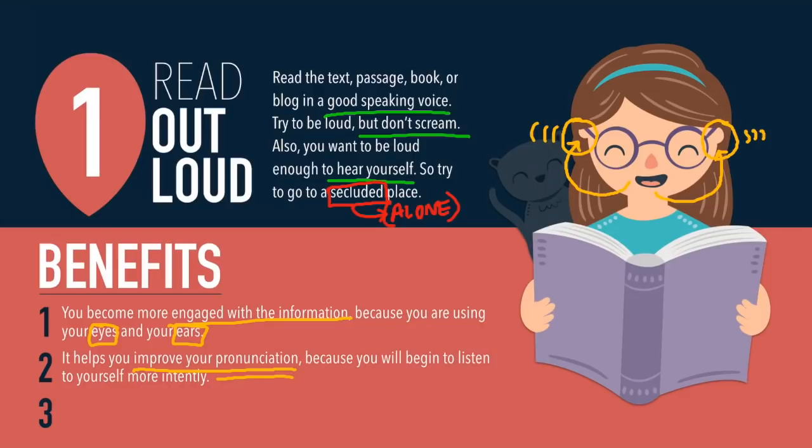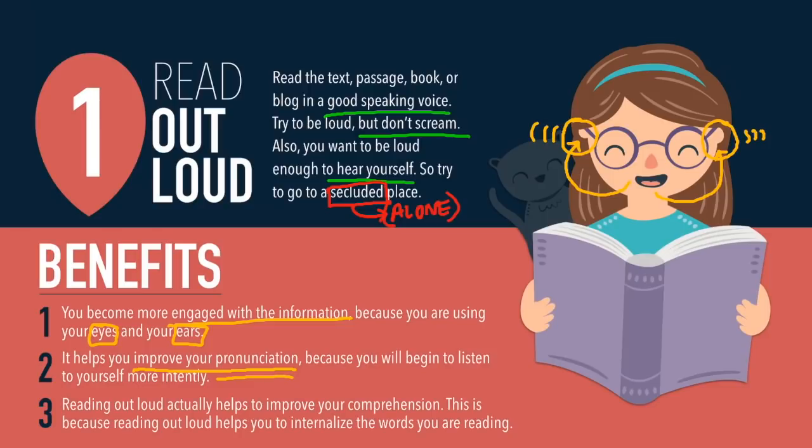Okay. All right. Number 3, the third benefit. Reading out loud actually helps to improve your comprehension. This is because reading out loud helps you to internalize the words you are reading. Now, I want to explain this word internalize, okay? This means to go inside, okay? To go inside and understand, okay?